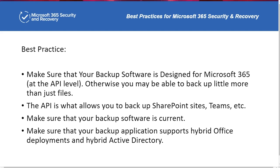But the reason why I wanted to mention that is just to stress the importance of making sure that whatever backup solution you're using, it is tied to the latest Microsoft backup API so that you're getting the best possible support for backing up and protecting your Microsoft 365 environment. So let's move on to another best practice.